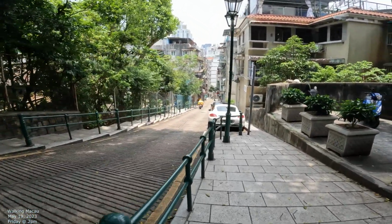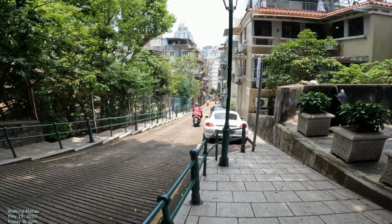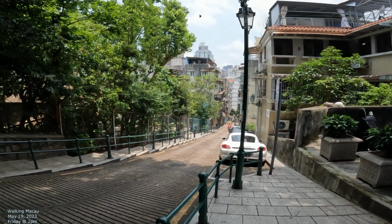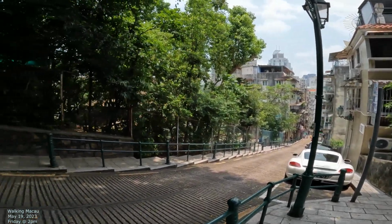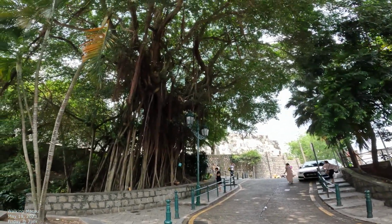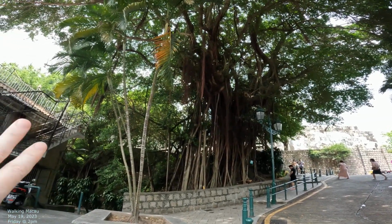What I like about that tree so much is there's a lot of spirituality in trees, and I know a lot of Southeast Asians, they recognize it quite a bit. So, but I don't always see it so often in Macau. So that's what makes that so amazing to me. Okay, so we're gonna end it right there. And the fortress is in the background.